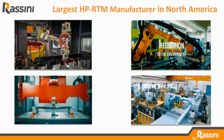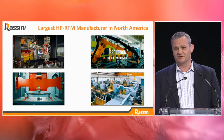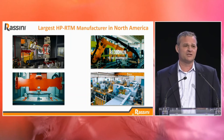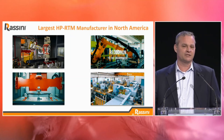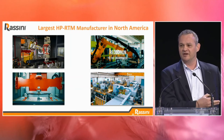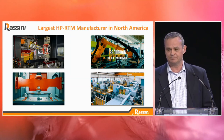Okay, so with that investment that we have, it's in Piedras Negras, Mexico, which is just on the border with Texas and the United States. Literally a stone's throw away from the border. We're the largest HP-RTM manufacturer in North America. So just with that one project, we're producing almost a million springs a year off that technology. We've gone from a traditional steel manufacturer to now the largest HP-RTM manufacturer in North America.